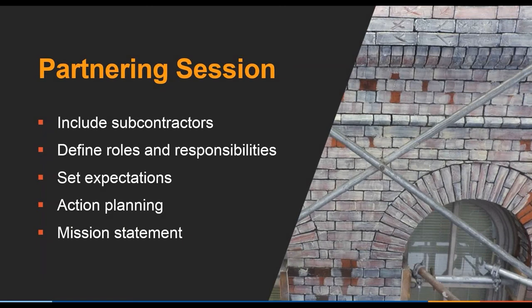Now, with all my capital projects, I always start with a partnering session before work begins. I don't like generic partnering sessions. I like to have productive partnering sessions. So there's quite a bit of thought that went into this. This project has such a high level of collaboration between the government, the CM, the conservators, and the general contractor.